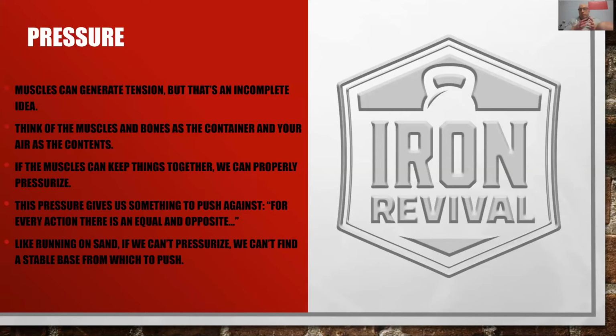So rather than thinking of the muscles as the pressure, which a lot of people do, or the tension, think of your muscles and your bones as the container. Okay, when you have that container set and it's nice and solid and nice and tight, when you breathe in, it's going to be better able to accommodate that pressure.